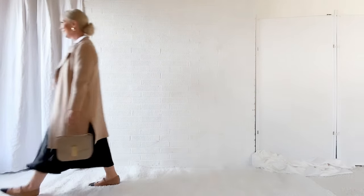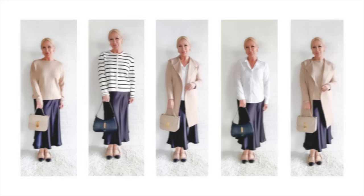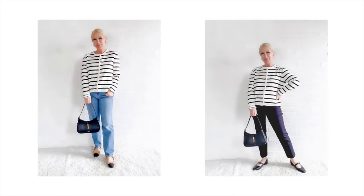And there you have it, a winter to spring capsule wardrobe. Stay tuned because soon we will learn how to build upon these pieces with items that are probably already in your closet.